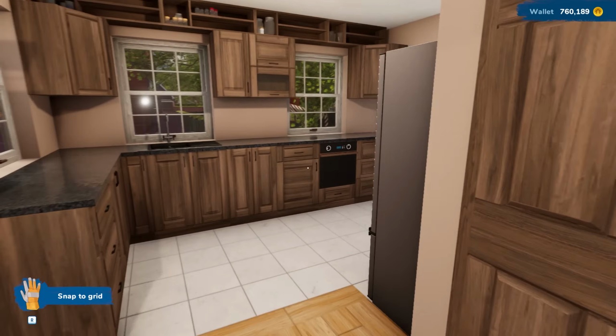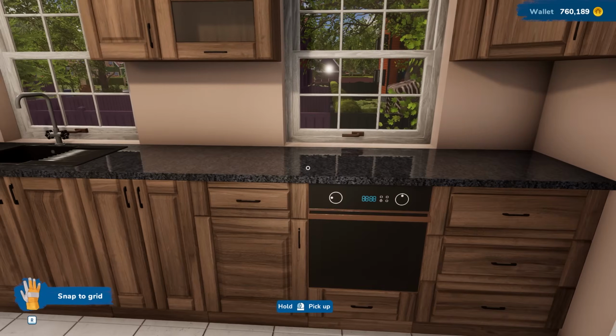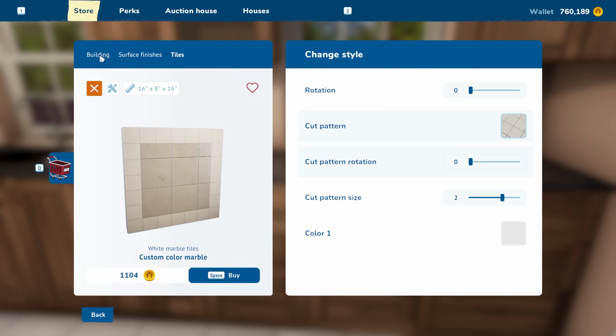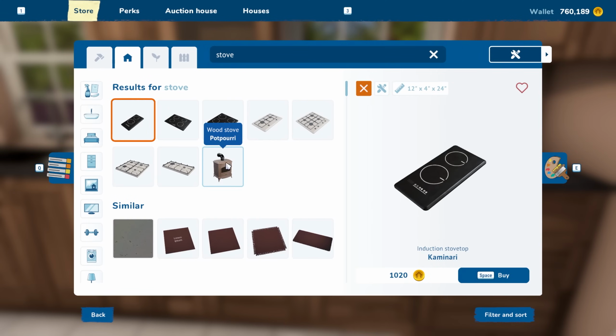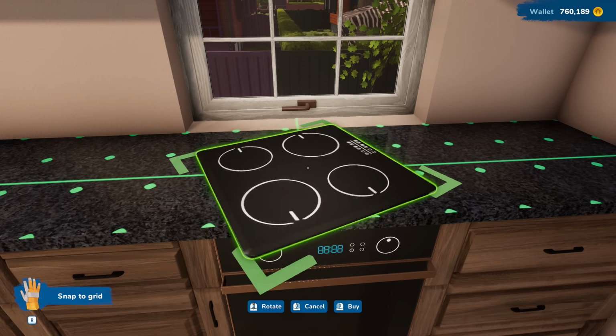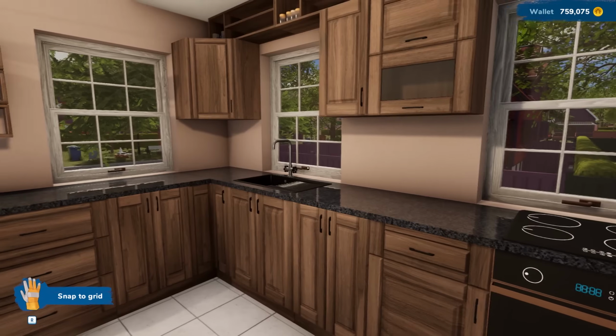Now, next up, I think I want to tackle the kitchen, and we're going to do this together because there's not really a whole lot here that I need to do. So first things first, we're just going to get ourselves a stove cooktop and just put it right here so that we have a stove.